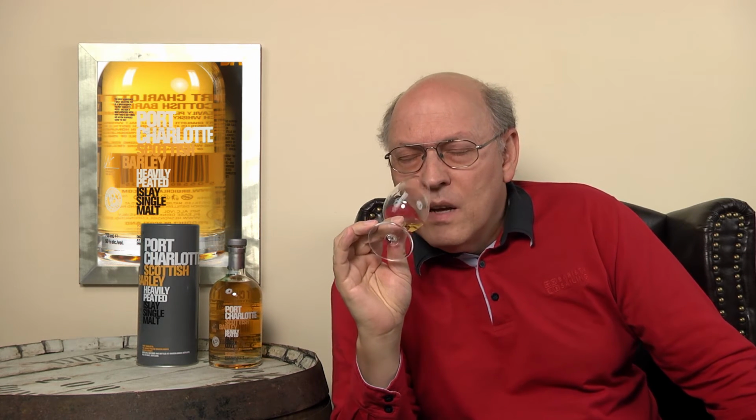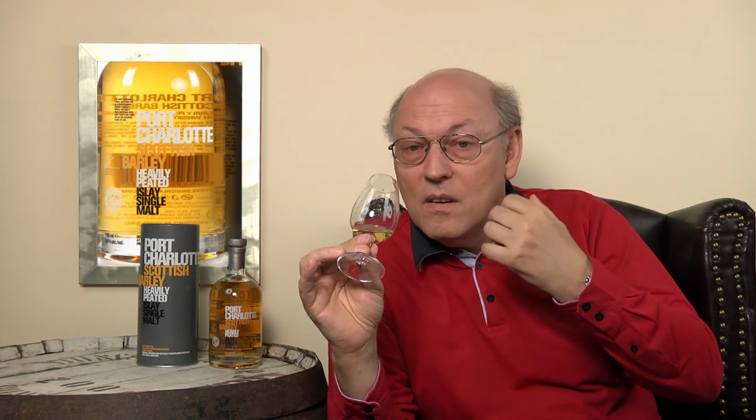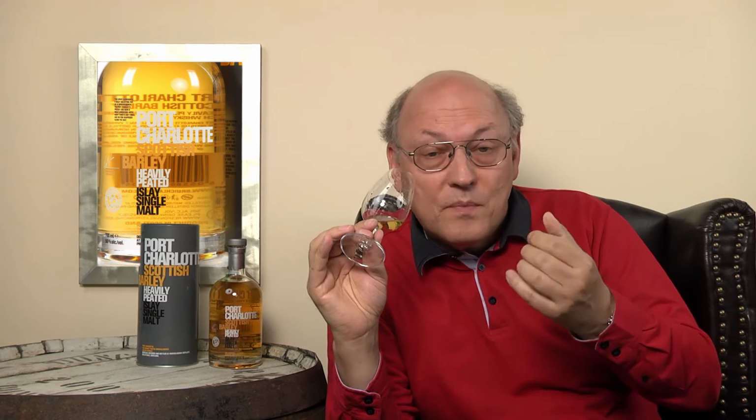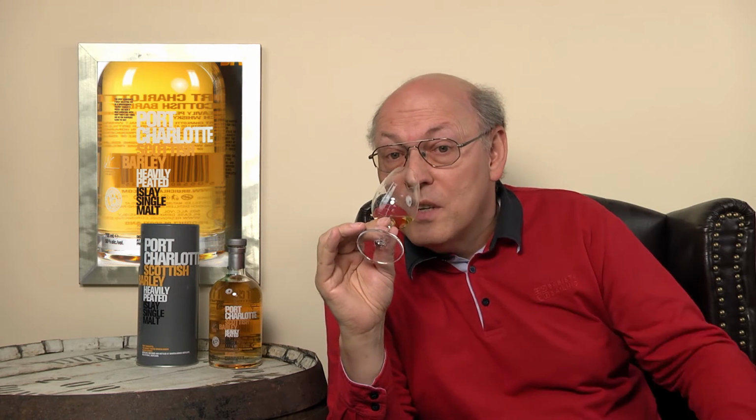Very strong peat, a smoky nose, and some whiskies have this medicinal, phenolic, sticky smoke, and others have a cold bonfire smoke, and this one lies in between. It's not too phenolic, not too stinky. That's no bad word. It's qualifying the whiskey for more. And it's in between. Part of it is this phenolic taste, nose, and the other is this cold bonfire.